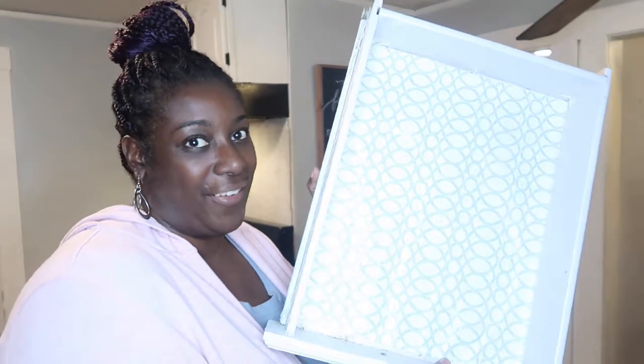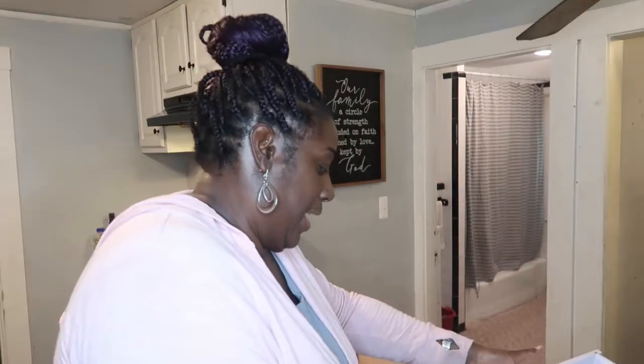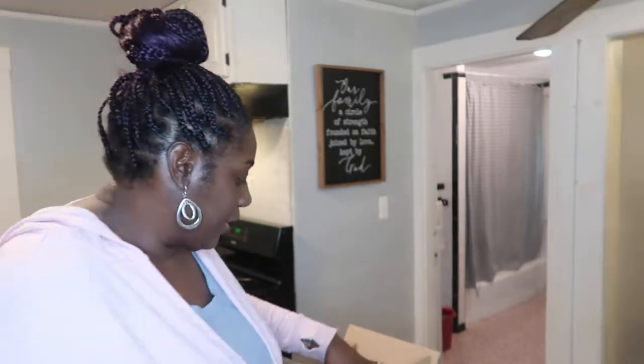So what I did was, I lined it. I don't know if you can see the liner. There we go. I lined the drawer. It's the same liner I used for underneath my kitchen sink, which I'll link the video for that, and the shelves in my hall closet, which I have a video for that. So I'll link both of those down below. So let me show you the new jars.